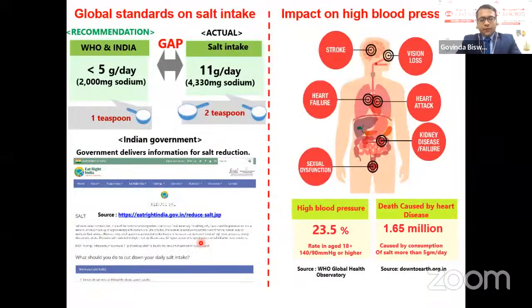Now coming to a very, very important point from the Indian context. So what is the benefit of MSG? Is there really some benefit MSG can help us to obtain? So the answer is this slide.